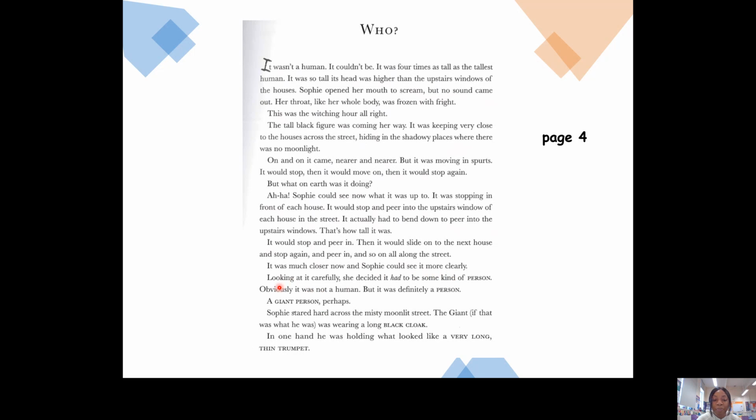Join in with me for the next part. Looking at it carefully, she decided it had to be some kind of person. Obviously, it was not a human, but it was definitely a person. A giant person, perhaps. Sophie stared hard across the misty, which is last week's word, moonlit street. The giant, if that is what he was, wore a long black cloak. In one hand, he was holding what looked like a very long, thin trumpet.